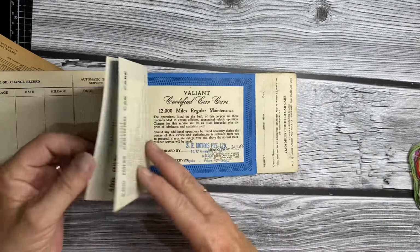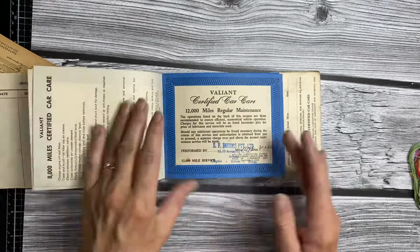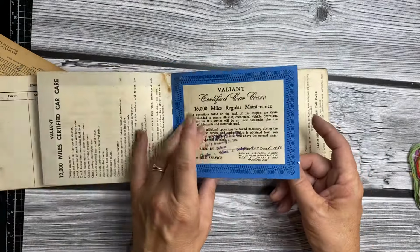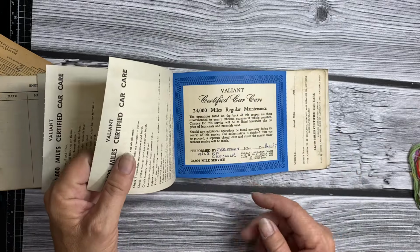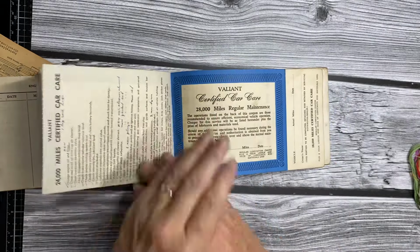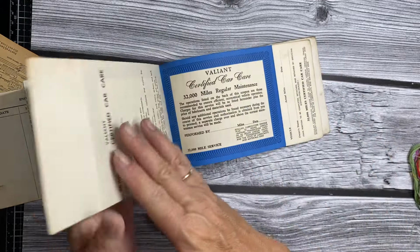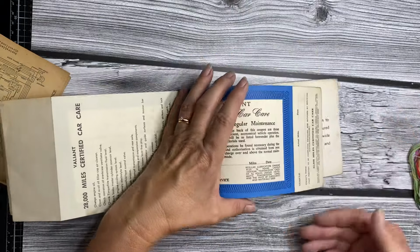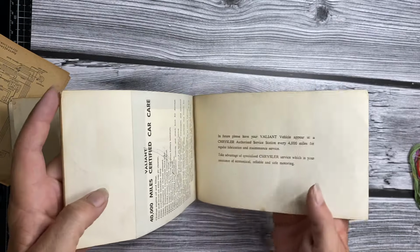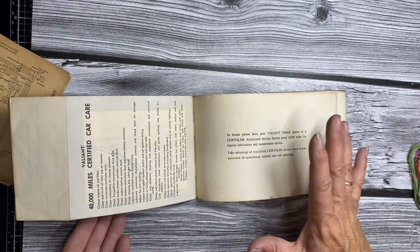So, you know, all of this, he was very good. He got his 4,000 mile and his 8,000 mile, 12,000 mile, 16. So he didn't get his 20,000 mile done, but he did get his 24. And then we start going into these. Look at these. And you've got all of this. Oh, I just fell in love with this book. So this one still gave me a few of these. But it gave me all that writing, and it's the writing I like. It's the personal part that I like.